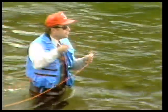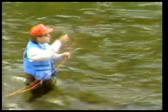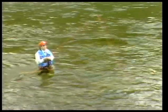Let's try it again. Working on a little line, sending it down softly, and now if the fish strikes, you have a nice even pull on your rod and you're going to connect up with the trout. And that's what it's all about.